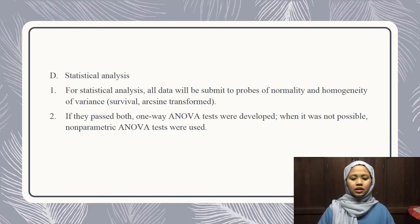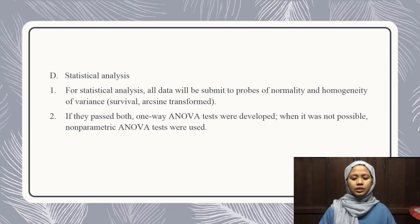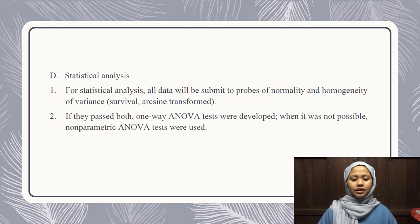For the last part, which is statistical analysis, we use a computer to put in all the data and submit it to tests of normality and homogeneity of variance, with survival data arcsine transformed. If they pass both, a one-way ANOVA test will be developed. When that is not possible, a non-parametric ANOVA test will be used.